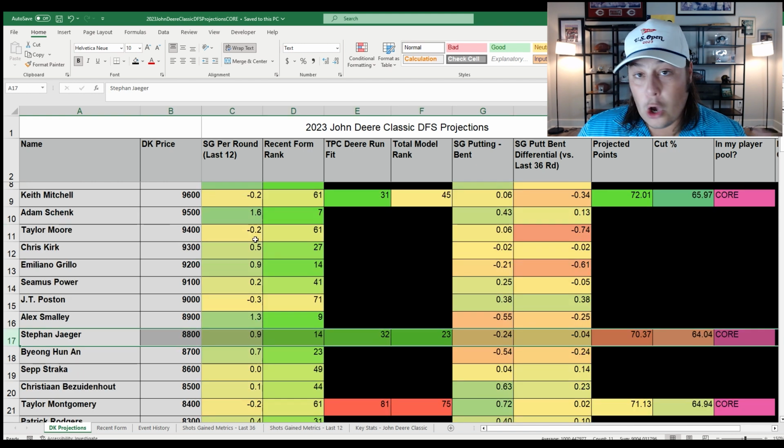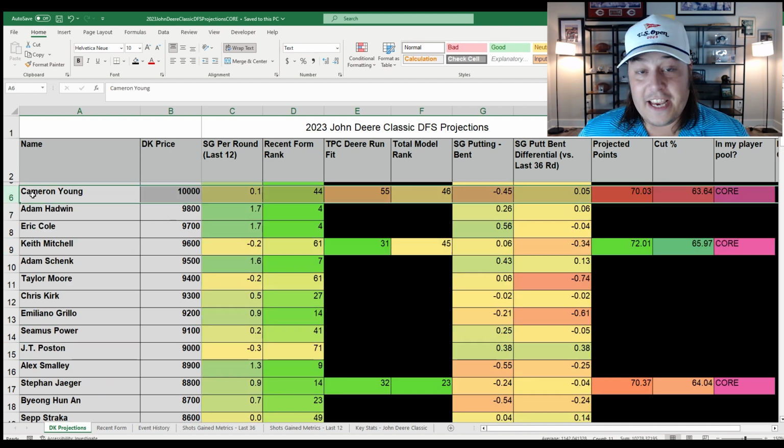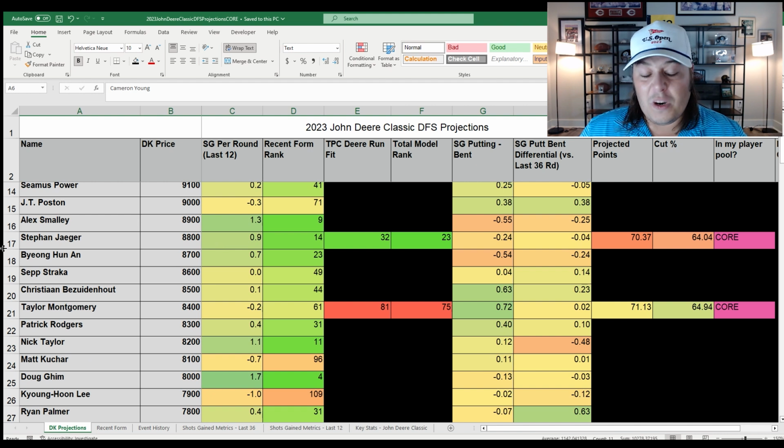Keith Mitchell, we know he can go nuclear low, right? Same thing with Cam Young, right? I didn't have to tell you that. You knew that, right? That's part of the reason I like getting to them. Very high birdie percentage players, very aggressive. Steven Yeager, that is what he's known for.